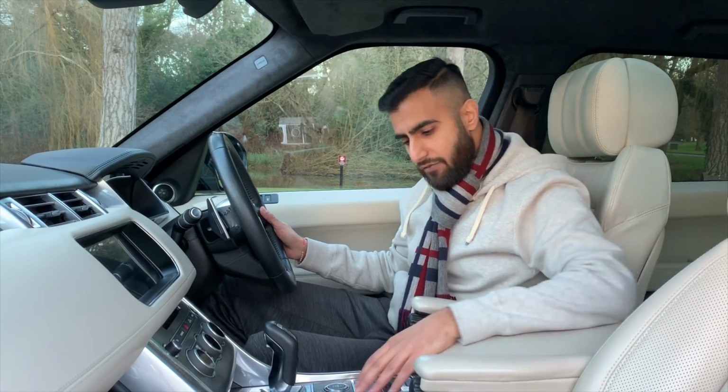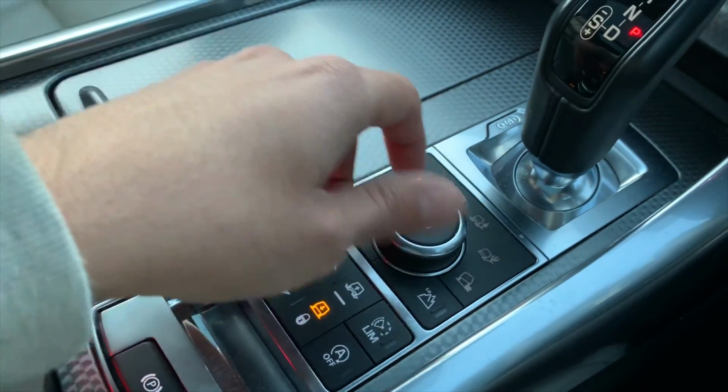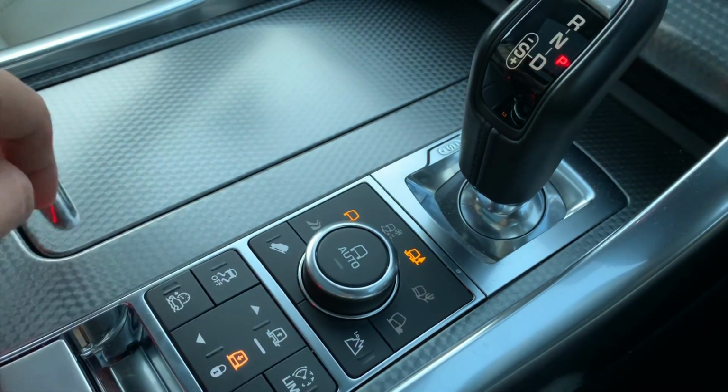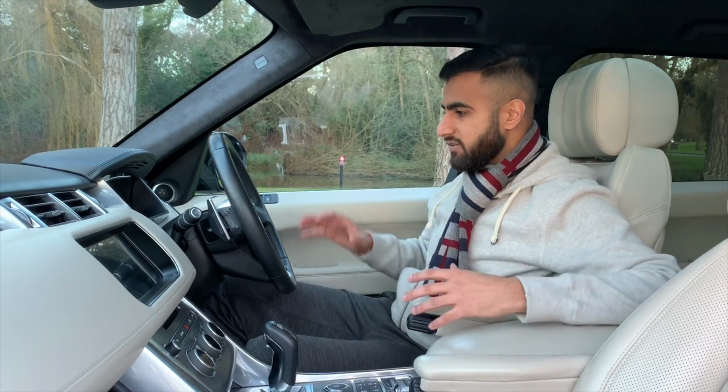Moving further down, you have all your buttons to control your off-road capabilities, whether you're on the road or snow or gravel or rain, whatever it is. The good thing is this car does have Terrain Response 2 system, so I can press this knob down and it will put it into auto function, meaning the car will adjust the steering wheel, the brakes, the suspension all by itself depending on what surface it is, and I don't have to do anything. It does it all itself.